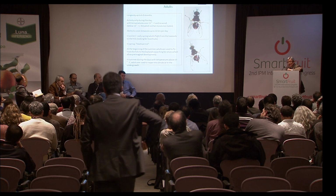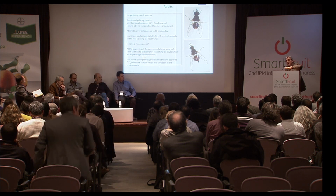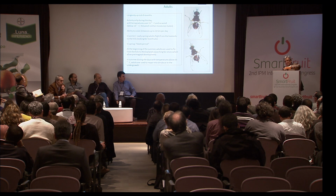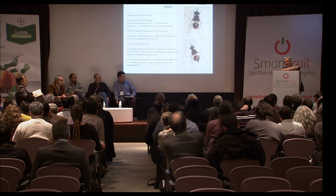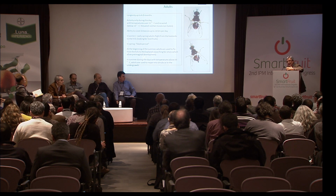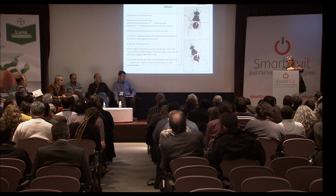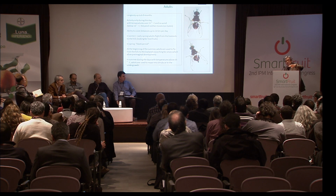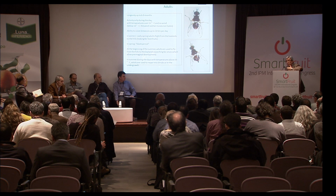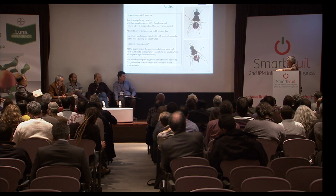Now, apart from this, the insect can also migrate. It can move over areas up to the winter. The fly tends to move from the flatlands uphill as it looks for olives in which to oviposit at the start of the summer, and then there's a reverse movement from the hills down to the flatlands, of course, as the olives ripen.